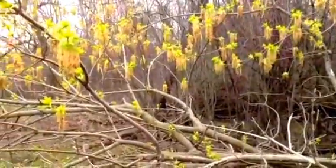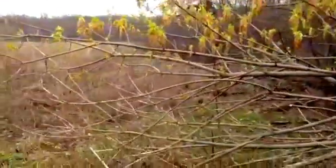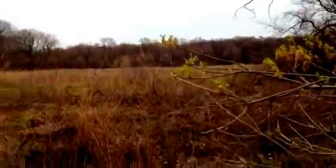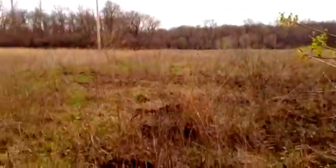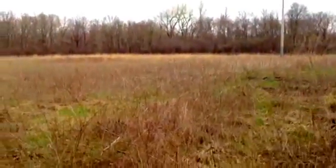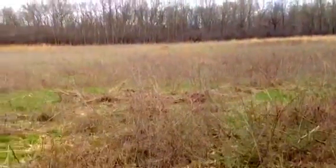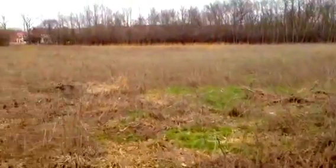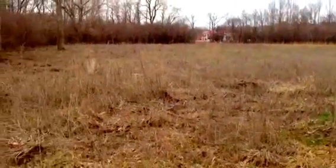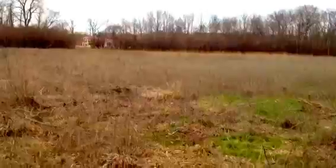I've now escaped from the buckthorn thicket, and I'm standing at the edge of a clearing, which was also previously infested with buckthorn. But this is an example of a remnant native prairie that is undergoing restoration. This is about a 20-acre site along the Des Plaines. And as you can see, there are no shrubs or trees growing upon it.